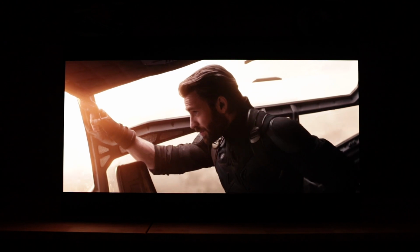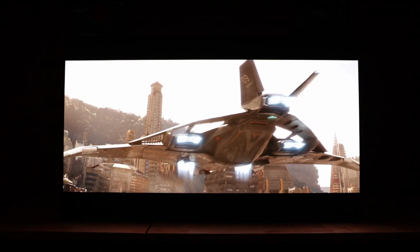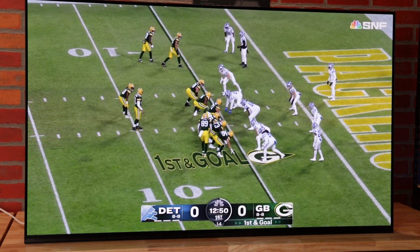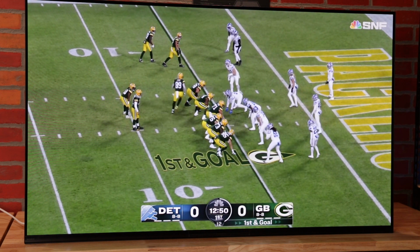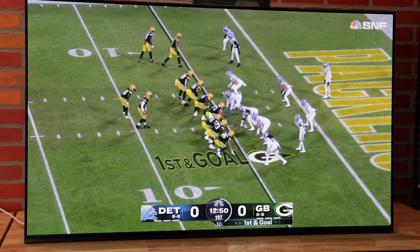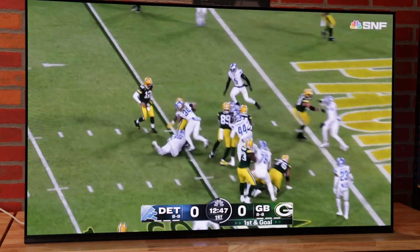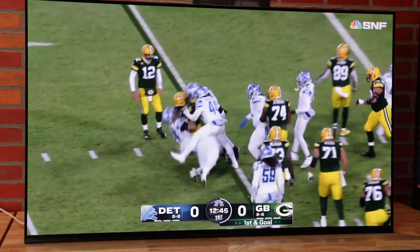Standard definition Blu-rays are upscaled very well, so you don't have to trash your old standard def Blu-rays just yet, but I strongly recommend updating your collection to get the most out of this TV. Sports also looked great. I saw no motion blur while watching games, and the A95K has great viewing angles so you can enjoy the game in small or large gatherings. Viewing the screen off angle, I didn't observe any major reduction in color or contrast.